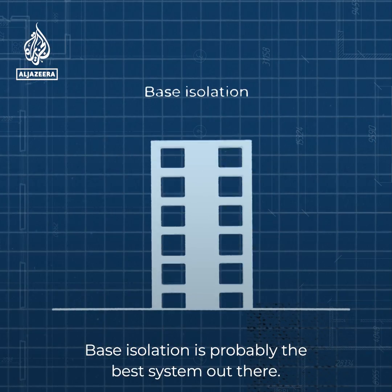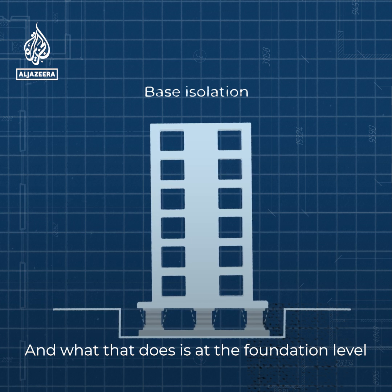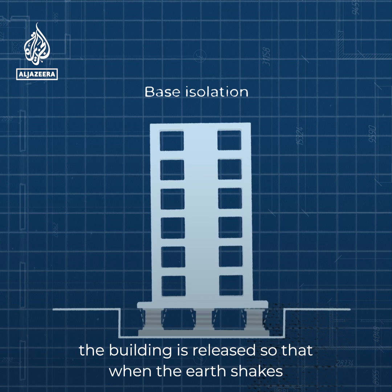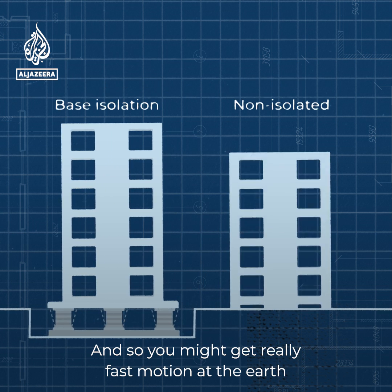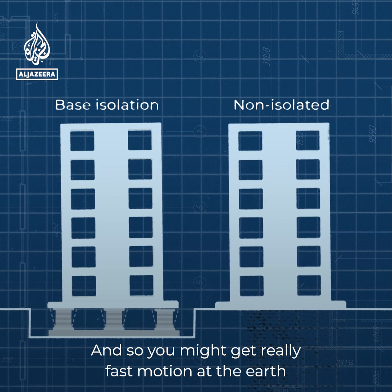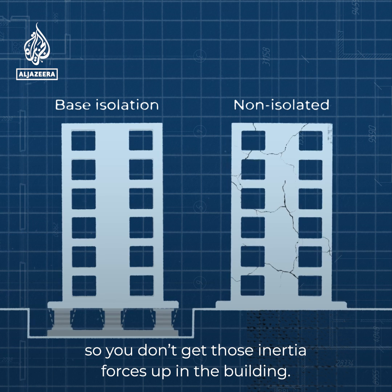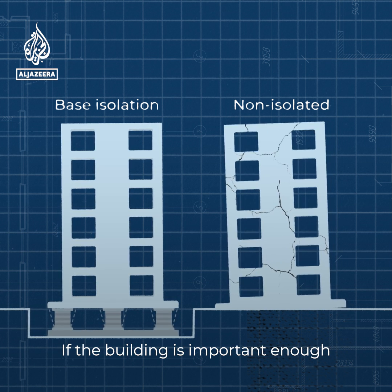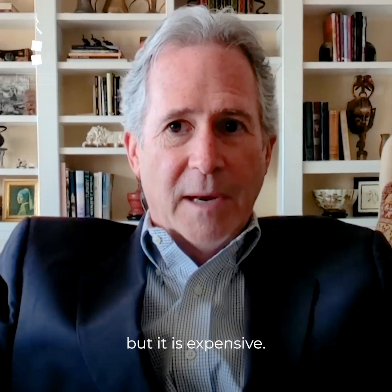Base isolation is probably the best system out there. What that does is that at the foundation level, the building is released so that when the earth shakes, the movement of the building is at a different frequency. So you might get really fast motions at the earth, and the building will just kind of go along slowly, so you don't get those inertia forces up in the building. If the building is important enough, base isolation will be used on the building, but it is expensive.